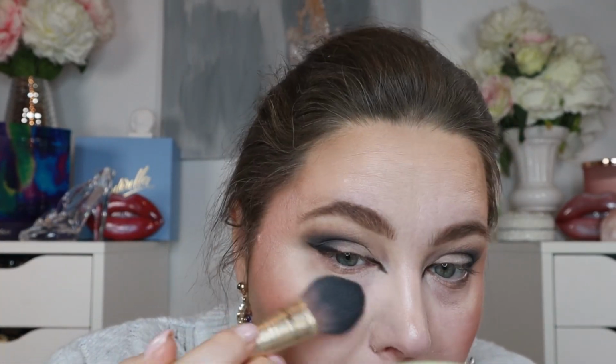This is the finished matte look. I feel like I do have black everywhere. That's why I don't normally do a black shadow. I feel like it's everywhere, even though it's not. Just saying. But this is again the finished look. I hopefully showed a walkthrough a little bit faster.